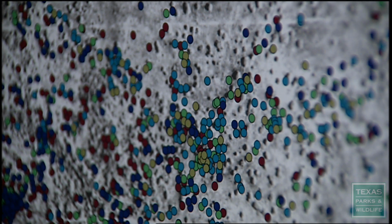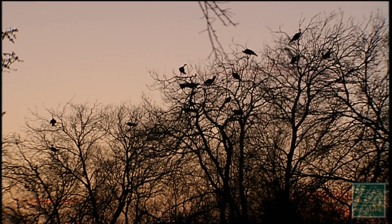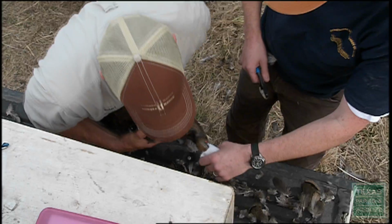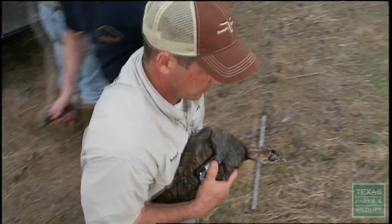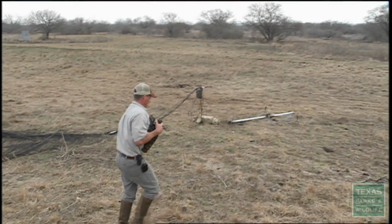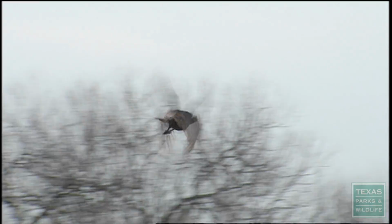Now with this project, we're learning where they like to nest, where they like to roost, where they like to raise broods. It's really helping us out to where we need work on certain spots of the ranch. Let her loose. The research is ongoing, but the findings are already shedding new light on what turkey need to succeed. We're happy with how it's going.